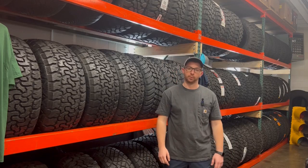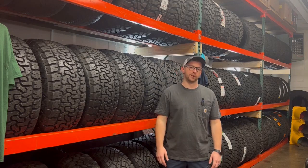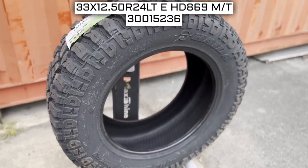Tires. They're super important, but can also be super confusing. Let me help you with your next set. Today we are looking at 33 by 12.5R24 Haida Hd869 MT tires.